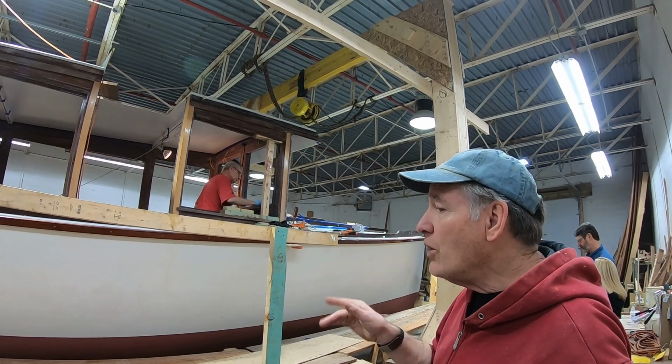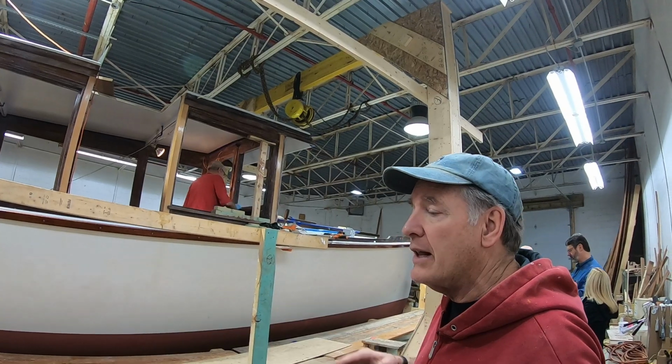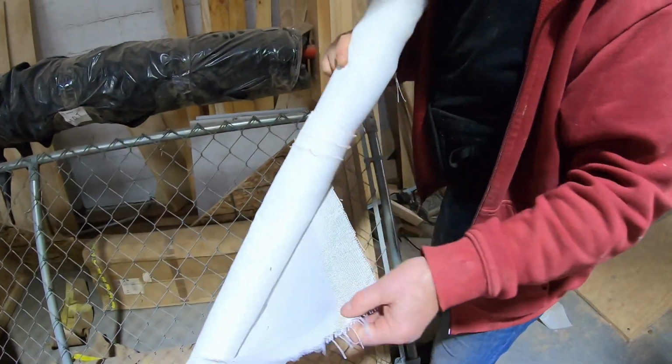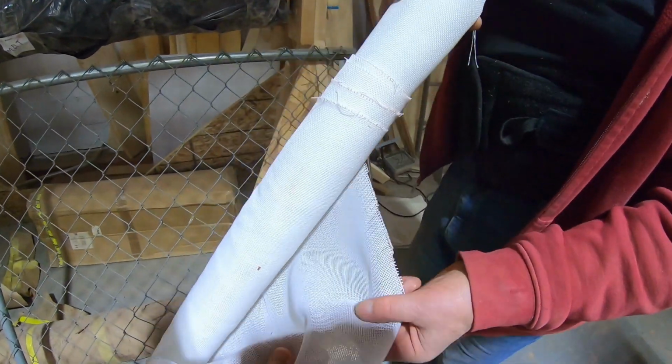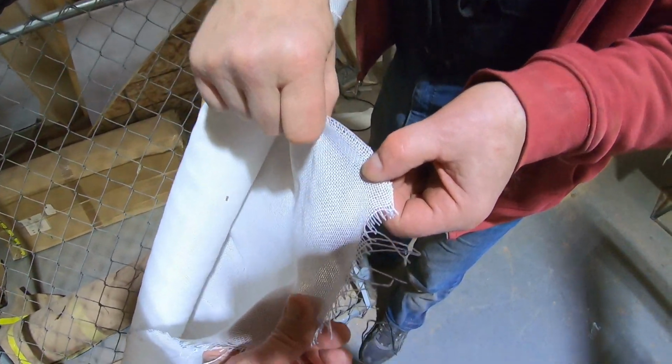This boat has 4 layers of fiberglass. The last layer is polypropylene. It's not fiberglass. We put it on with epoxy. See how light this stuff is? Wow. Yeah, so this was your last? Yeah, the last layer, and it's also on the deck. And it's immensely strong. And it's bedded, for lack of a better word, in epoxy.